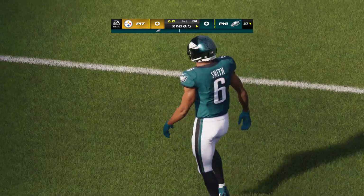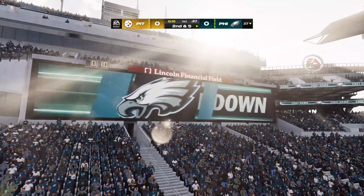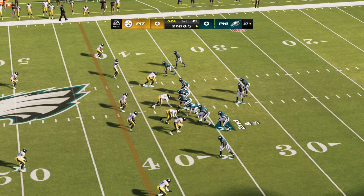Nice pickup on first down. So give them 5 yards there on the pitch and catch, and that's going to bring up second down. I think defensively you're okay with that. Here in the first quarter, he's going to get some catches, but they rallied to him quickly.